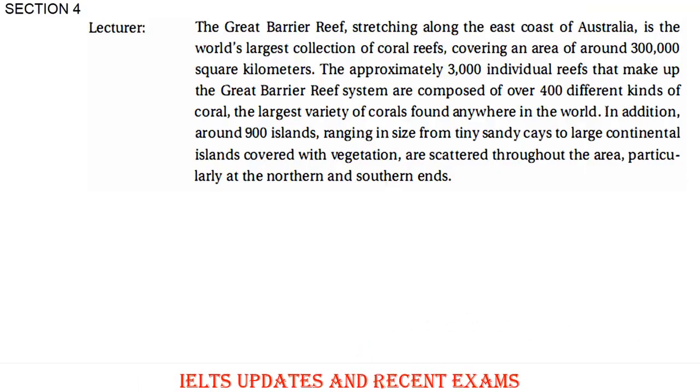Section 4. The Great Barrier Reef, stretching along the east coast of Australia, is the world's largest collection of coral reefs, covering an area of around 300,000 square kilometres. The approximately 3,000 individual reefs that make up the Great Barrier Reef system are composed of over 400 different kinds of coral, the largest variety of corals found anywhere in the world.